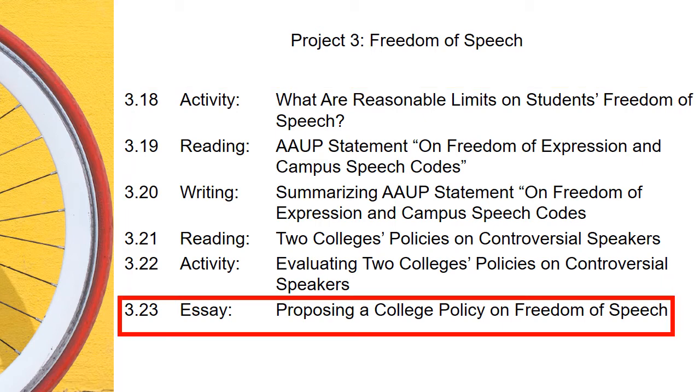And then the project ends with asking the students to write a proposal, not about all the issues involved in freedom of speech, but just to focus in on one particular issue. For example, what limits are there on the freedom of speech of students in the classroom? What are the limits on the freedom of speech of speakers who come to campus? Write a short statement of one policy within the umbrella of free speech, and then write a 3 to 4 page essay arguing for that policy.